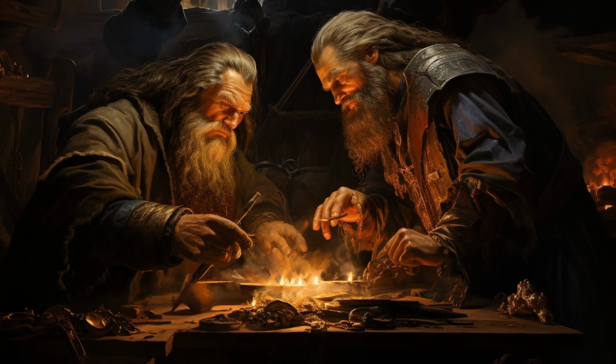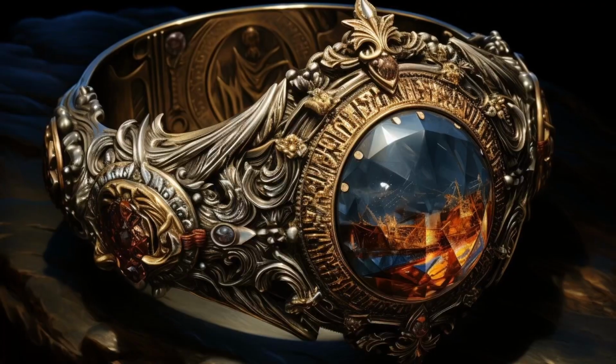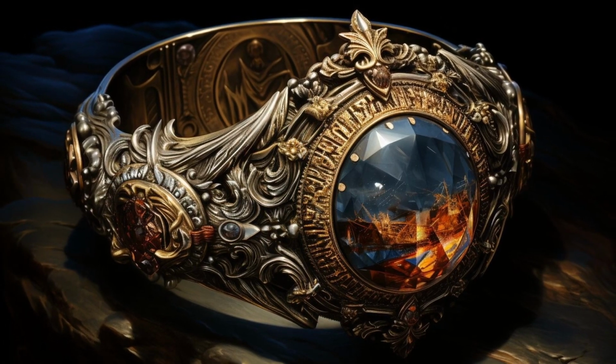The second item Brokkr and Sindri were actually working on together, and as Loki stings Brokkr on the back of his neck, Sindri pulls out the next item, which happens to be a ring. Later known as Draupnir or Dripper, this ring was also magical, which on every 9th night it would produce 8 new identical golden rings, each with the same weight. So it was basically an infinite money glitch, which is pretty cool.